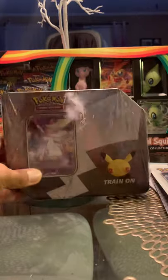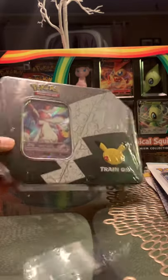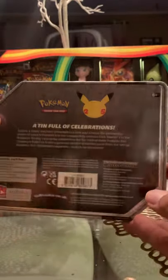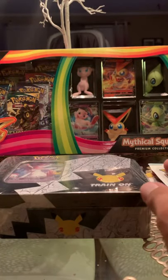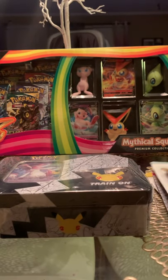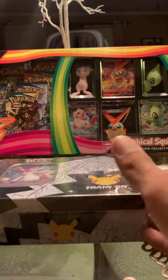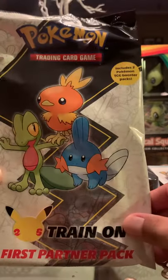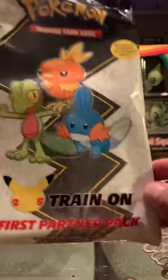I actually found this one tonight. I'm so excited for the big one. This is the 25th anniversary tin. Got this from Walgreens. Normally they don't have a lot. They're always out, so we got lucky. I got the big guy from Target. That thing was 50 bucks. This one was 25. I don't even remember how much this was, but it's probably the least expensive. But Joanna loves the big cards that come in here.